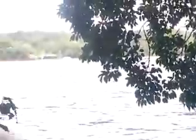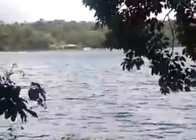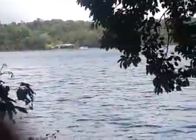Hi. 1 kilometer to go and we'll be over here, where we started. Pretty cool. Crater Lake. Volcanic crater.